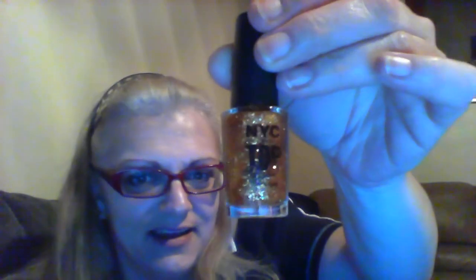So, I really have been eyeing this one from them. It's a top coat, and it's called Top Gold, and it's number 010, Top of the Gold, in the NYC. And of course, like with my foils, I thought, I wonder how well that would be underneath foil, you know.